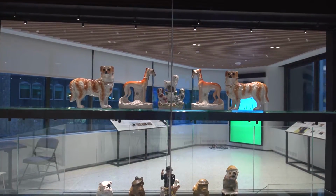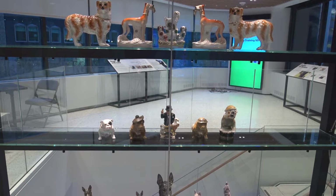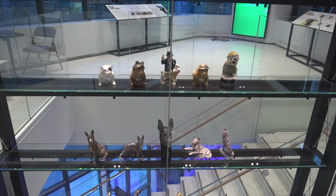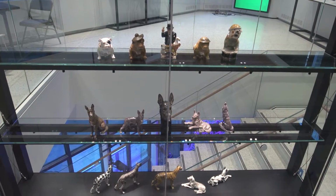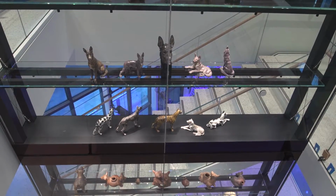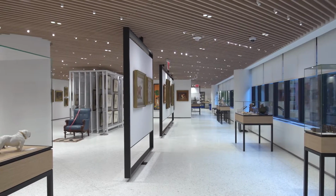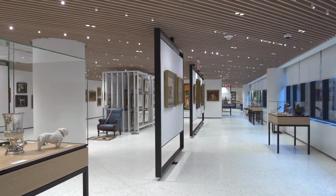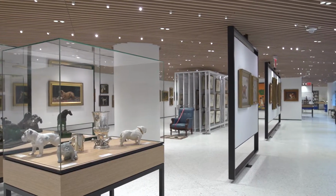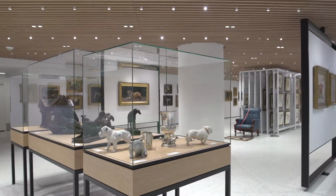One of the high points of the collection is the 3-story glass vitrine, which ascends through the circular staircase. There we have 12 levels where we'll display over 100 works of our outstanding collection of porcelain, ceramics, and bronzes. The second level is much more intimate space. Here we have, again, more intimate works, the 3-dimensional works of the ceramics and bronzes, as well as smaller paintings that we can look at more closely.